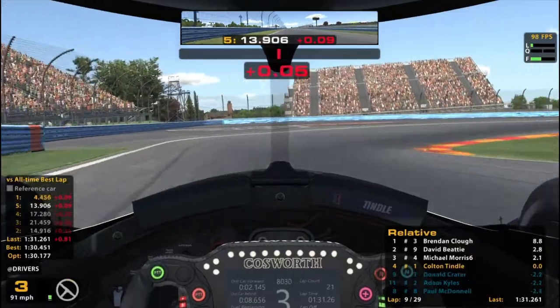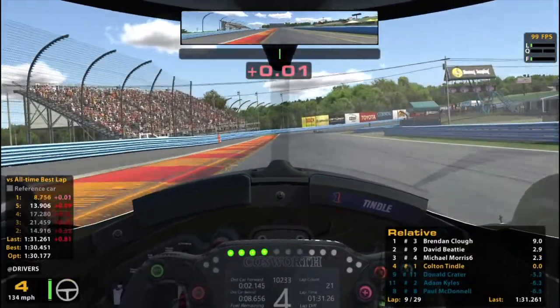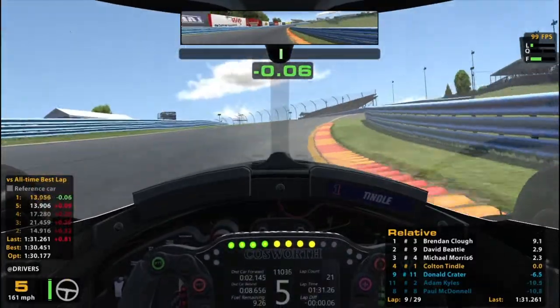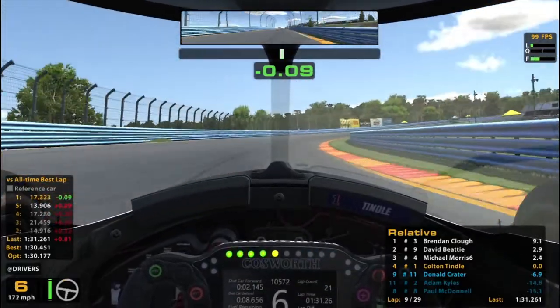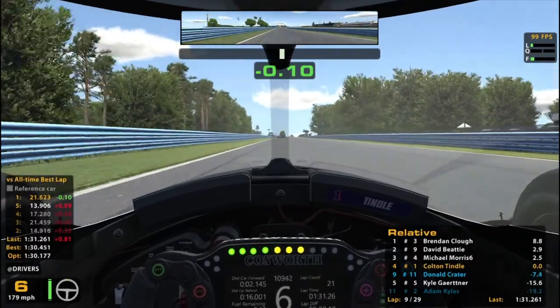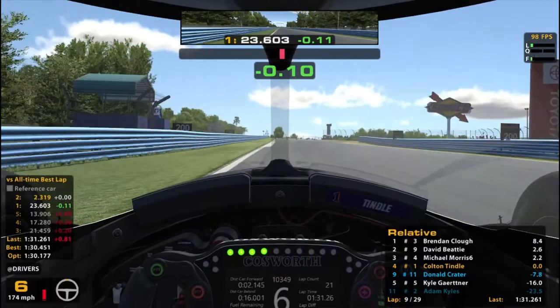That lap was a 131.3. Good consistency. Keep them coming. The car behind's pitting now. Yep. Is that what that is? Unless that was that lap car that crashed. Leader's gone, by the way. They're gonna win this thing unless they wreck.